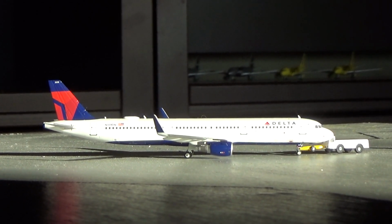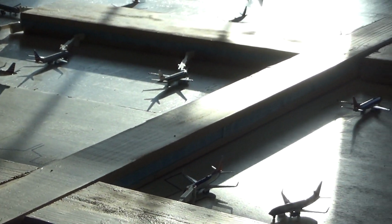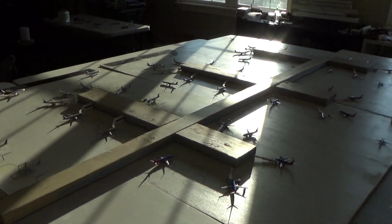And expansion, really like the new center concourse piece. Here's the other side of it. I think it looks really nice. Please let me know what you guys think in the comment section. And now Phoenix is looking like an actual airport.